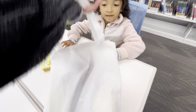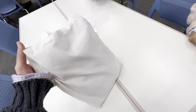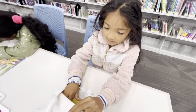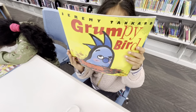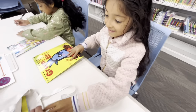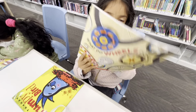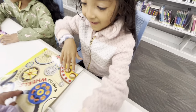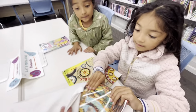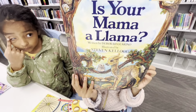All right, so since Emma won the bookmark contest, they gave her this bag of goodie bags. So she won the bookmark contest, and this is what they gave her. Oh my gosh, Grumpy Bird. Wow, pretty. They give you a lot of books, huh? What do wheels do all day? Yes, this is all the books that they gave her. Is your mama a llama? Cool.